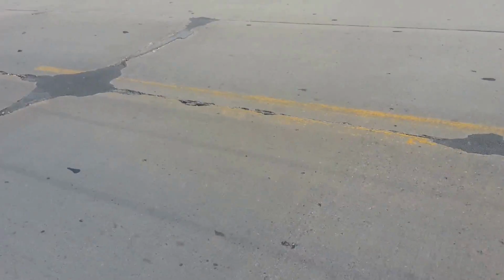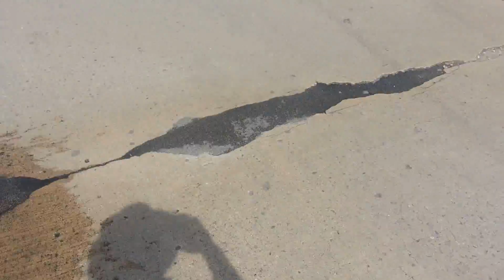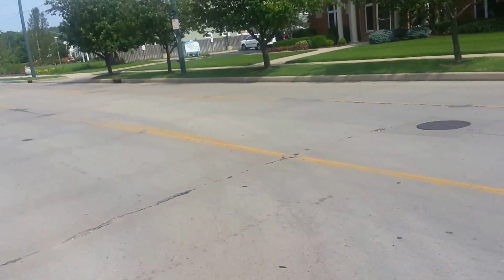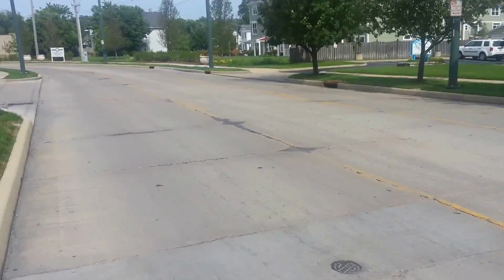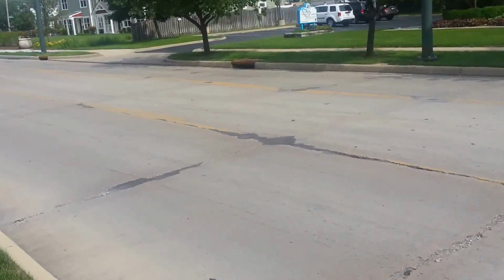So instead of repaving this, I don't know if this is asphalt or concrete, but you can see where the water is filling in more of the potholes and absorbing more of the cracks. There's more crappy patchwork right there that they've done. I'm on Wyoming Street still, on the south side of the hospital.